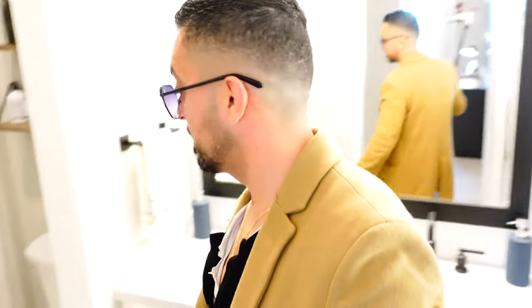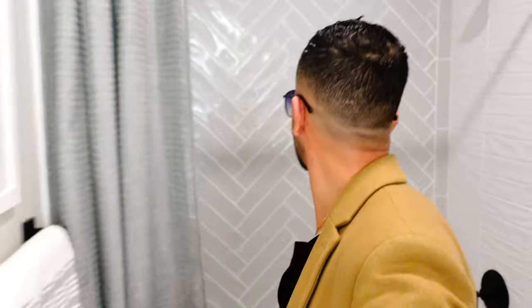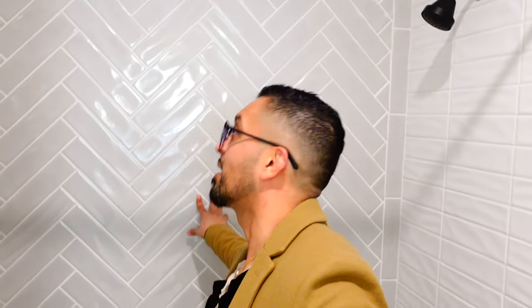Then you have your hallway closet that is meant for the other two bedrooms, his and her sink. You have your nice little shower, which the tiles on this is actually really nice. The tile work on this, I like it. I think it's called a chevron. Coming on over to the other bedroom.